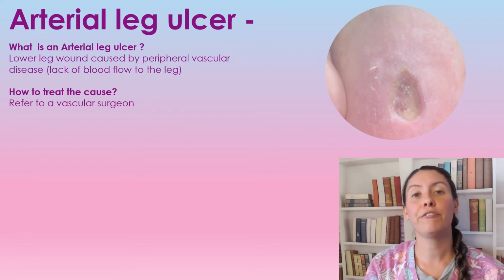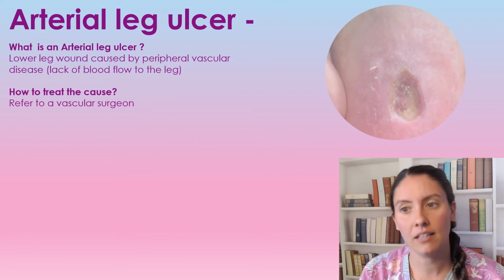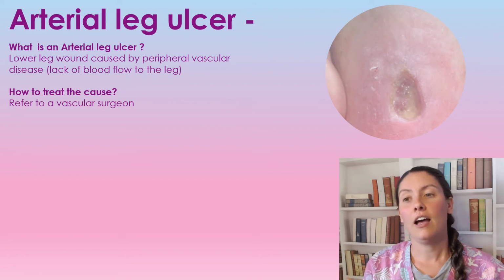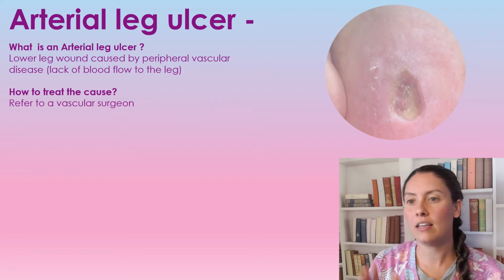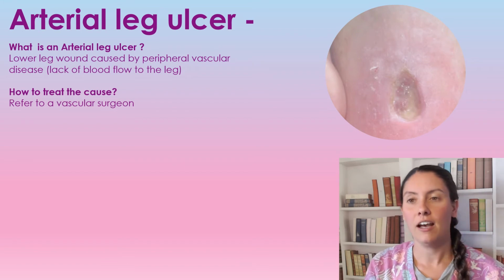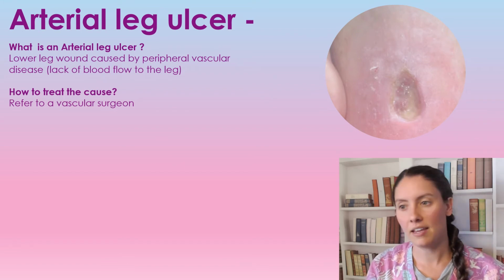We want to refer the patient immediately to a vascular surgeon. Vascular surgeons, they can either do surgery, they can do other things to get that blood flowing. So that's how we treat it. Immediately, we want that referral off to a vascular surgeon to get this taken care of.